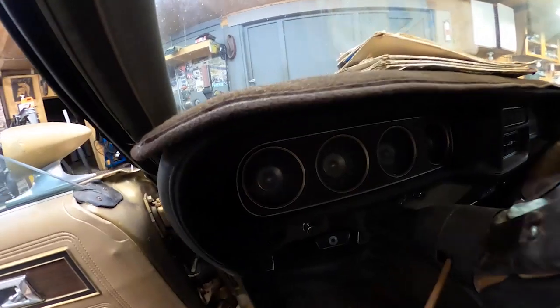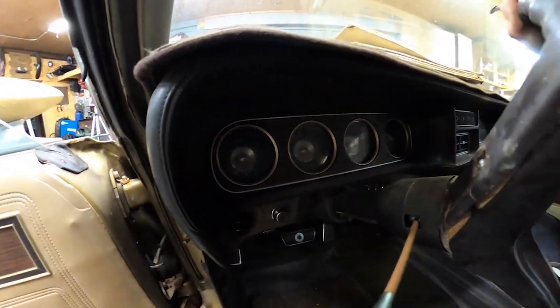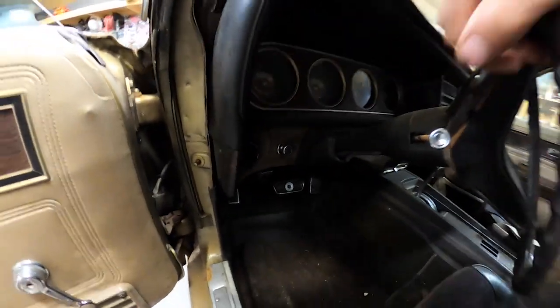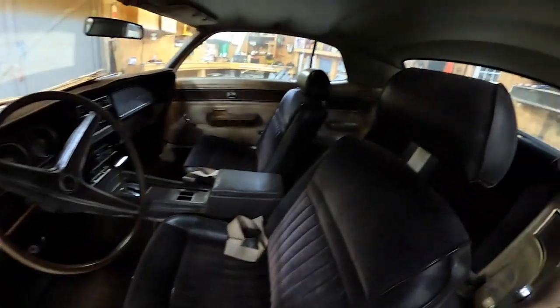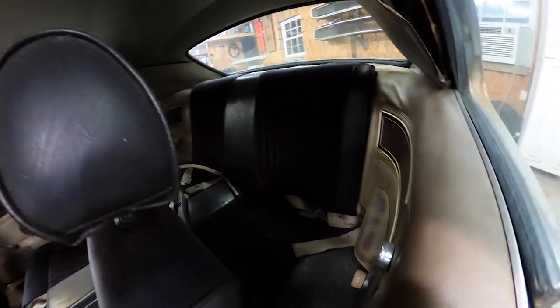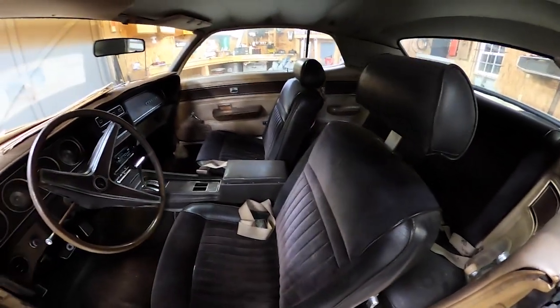What? Oh yeah, that's what I want to see. How many miles are on it? Oh, 98,900. So just under a hundo, which is not bad. It's got the disc brakes. Back seat looks okay. Not bad. It looks like everything got kind of reupholstered on the center here, which is fine.